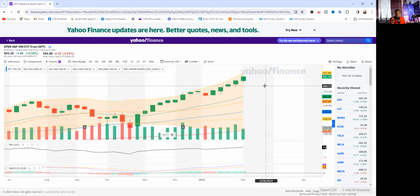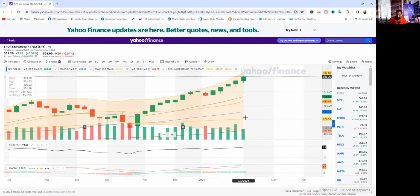Watch the video so you can understand better. The first thing, we got the moving averages. The moving averages are in sequence: the 20, which is the middle term, the 50, the 150, the 200. Remember, the small number has to be above the big number. 20 is above the 50. The only exception we got, 150 is above 50, but it's still good.